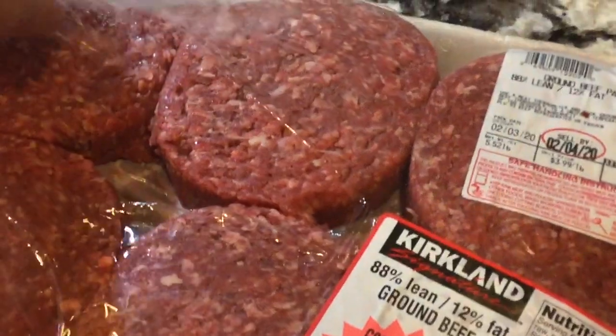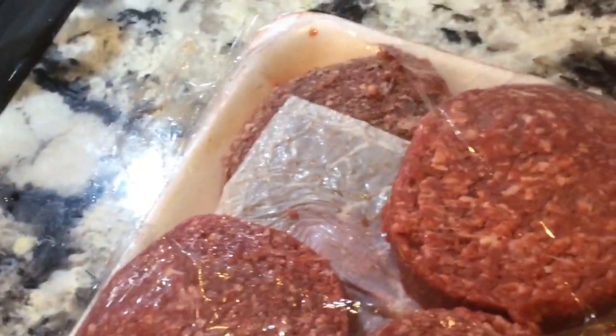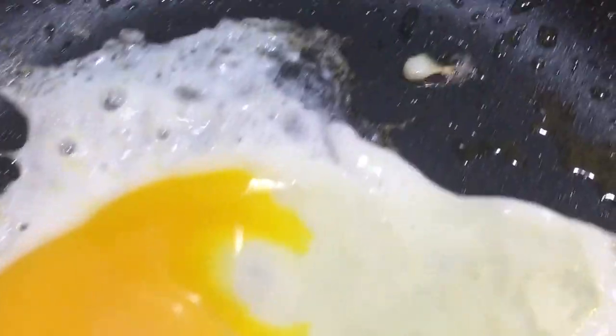So I got a whole bunch of hamburger in bulk. Get your hamburger locally or grass-fed, but no guilt, shame, condemnation if you can't get either grass-fed or locally or organic. Do the best that you can afford. So I cooked up a whole bunch of hamburgers. We cook hamburgers once a month basically, and then freeze the rest of them.